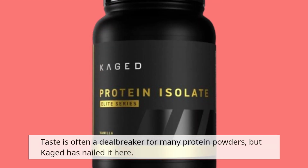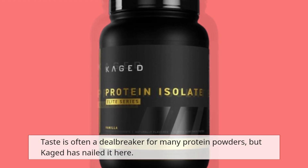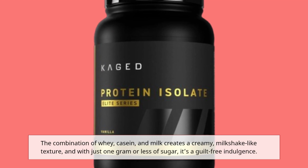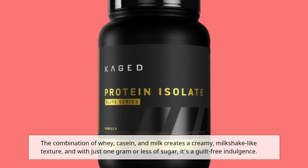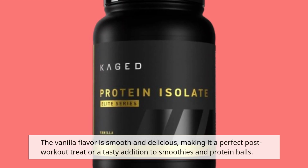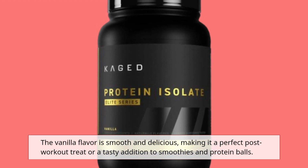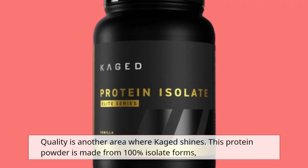Taste is often a deal-breaker for many protein powders, but Kaged has nailed it here. The combination of whey, casein, and milk creates a creamy, milkshake-like texture, and with just 1 gram or less of sugar, it's a guilt-free indulgence. The vanilla flavor is smooth and delicious, making it a perfect post-workout treat or a tasty addition to smoothies and protein balls. Quality is another area where Kaged shines.